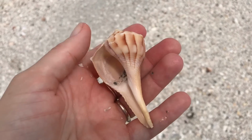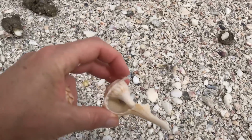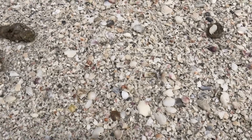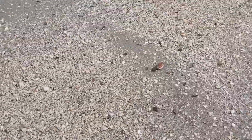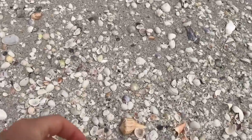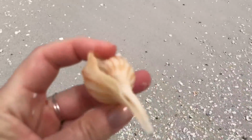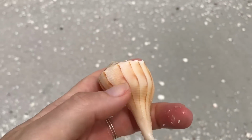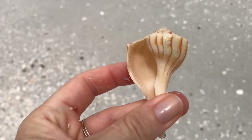And I found another lightning whelk here. He's a little chipped, but that's okay. He's definitely, he's missing way too much. We'll leave him. But I did spy another one. Sorry, I know I move a little quickly. And another lightning whelk. Okay, he's a little chipped too, but that's all right. Still a decent find.